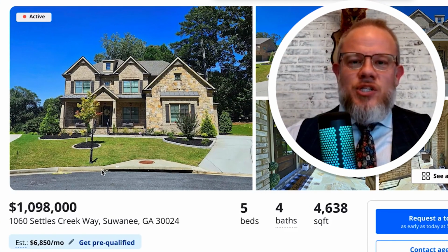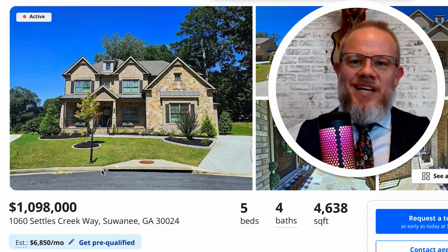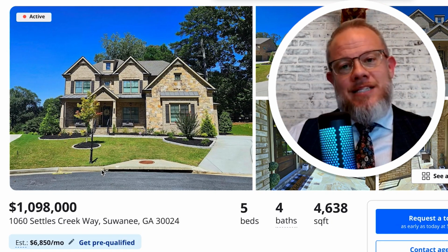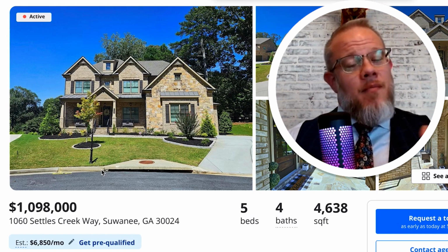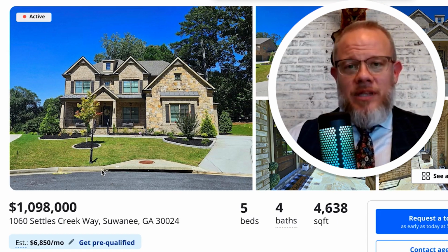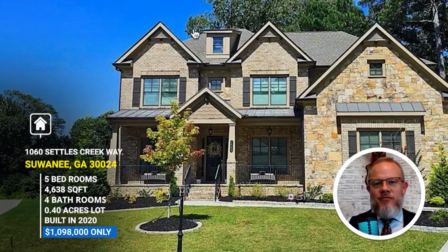All right, so let's look at what you can get for just over $1 million in Suwanee. Now, Suwanee is one of those towns where your money's not going to go as far. It's a little bit higher demand. Your money's not going to go as far as it would in Cumming or Buford. It may go just a little bit further than what your money would do in Alpharetta, but let's check out this home in Suwanee. All right, here's a great example of what you can get for just over $1 million in Suwanee. It's a beautiful home.